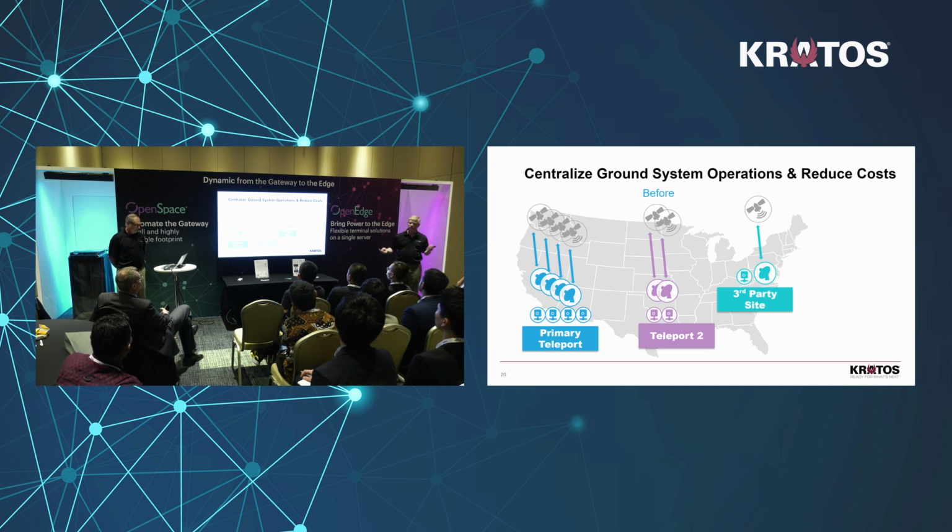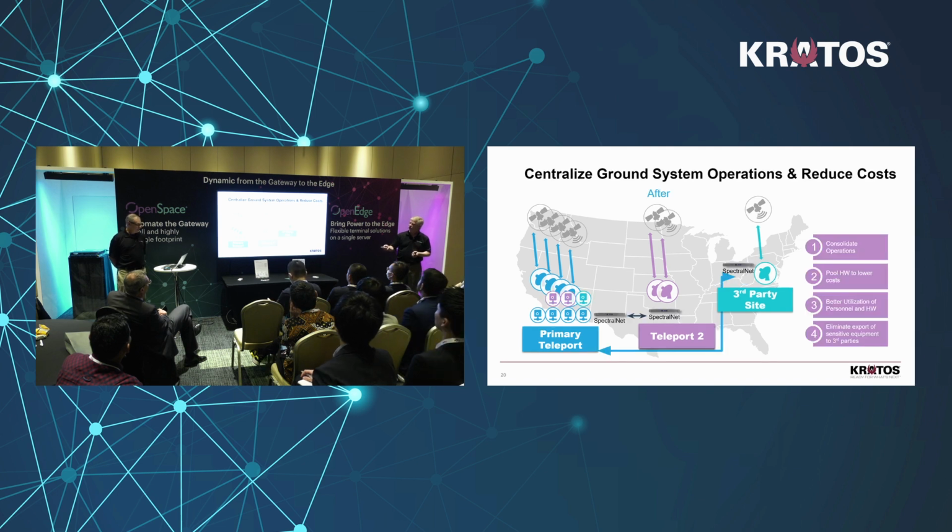And it's a very expensive operation. So what was suggested, and customers started doing, is they would move all of these hubs out and put them all into one central area and then just use SpectralNet to extend, if you will, that RF capability all the way to that one location. So now they just have one spot that they have all of their spares.